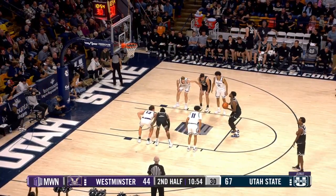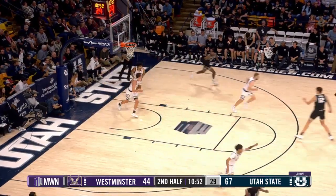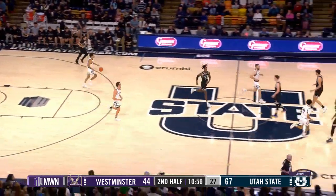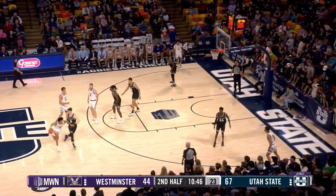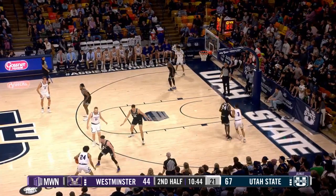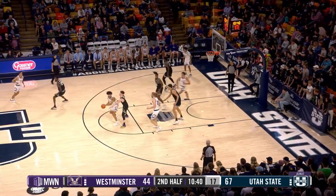All right, Idle Rock with his first bucket. Chance to get the old-fashioned three-point play. Free throw, no good. By the way, for R.J. Idle Rock, I believe that was his first free throw attempt of the season. Shot 81% last year. Good free throw shooter. Just hasn't had a chance this year in the first 9 games of the year.